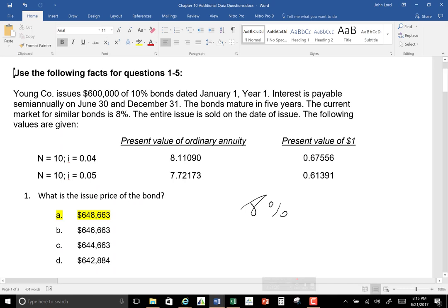Okay, so you get this 8%. You divide it by what? 2. That equals 4%. It is a 5-year bond, so how many payments? 10 payments, right?